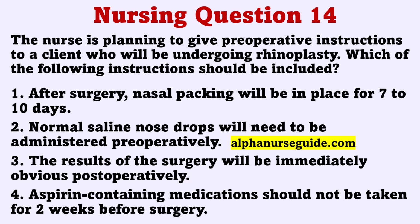Aspirin-containing medications should not be taken for 2 weeks before surgery. Aspirin-containing medications should be discontinued for 2 weeks before surgery to decrease the risk of bleeding. Nasal packing is usually removed the day after surgery. Normal saline nose drops are not routinely administered preoperatively. The results of the surgery will not be obvious immediately after surgery because of edema and ecchymosis.